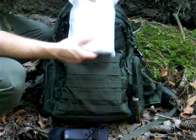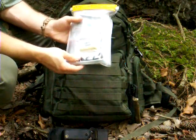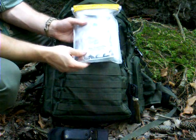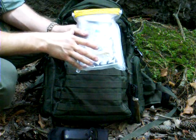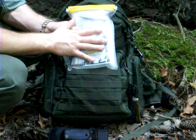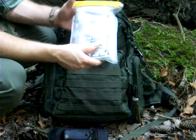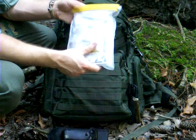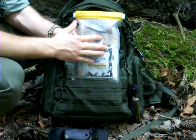One of the things that I never leave my home without is a good quality first aid kit. This is a first aid kit that I myself have put together, so I know all the items that are in there, and these are the items that through experience I've come to find that I will need or possibly need in survival situations or just in daily situations. I always carry a good quality first aid kit. This one I put in a Coghlan's waterproof pouch.